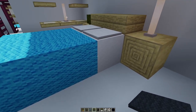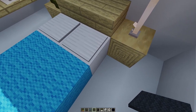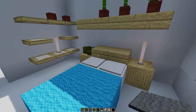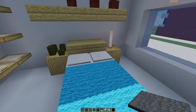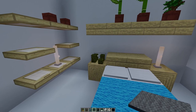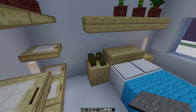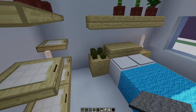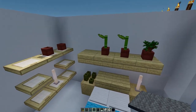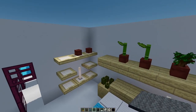And then right here, we've got some of this, I think it's the white concrete powder. And then behind it, we've got some birch wood and then a couple of slabs like that. So some stripped birch. We've got a little end rod for some light. And then we have some sea pickles. Now, if you're in 1.17, I would use candles right there, because you have candles, but I don't yet because I'm in 1.16 building this. And then up above that, I've got these slabs with just a couple of derpy little plants on there.